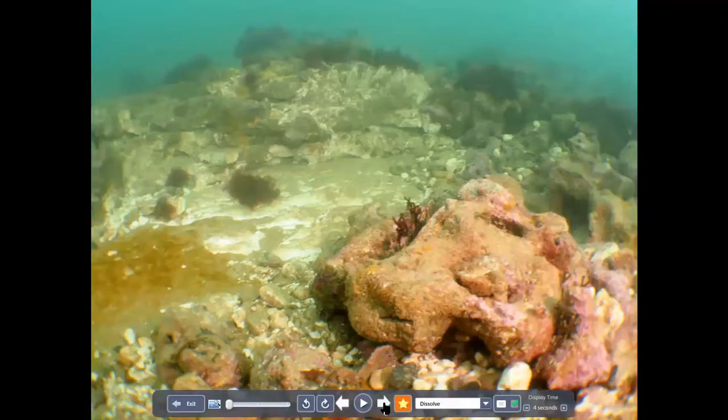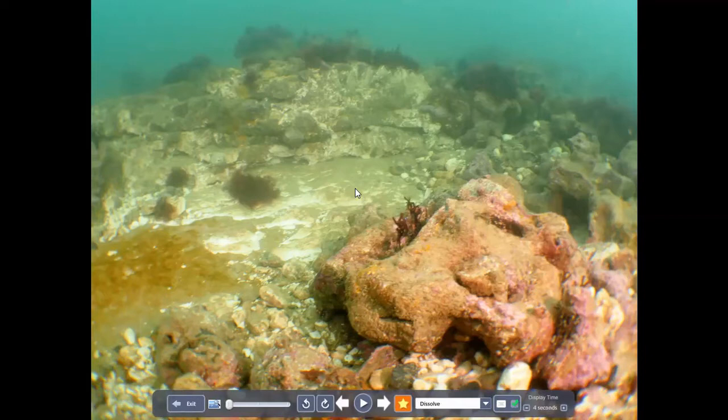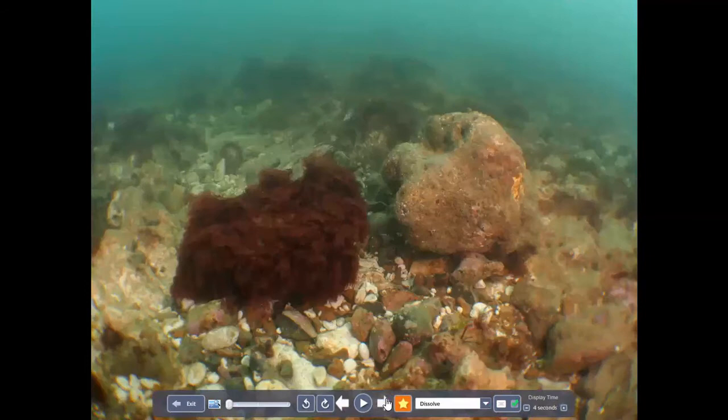And here's that cobbly stuff that's locked together, and covered in pink encrusting algae like paint. So you can tell this stuff is flints and that stuff is chalk. And there are channels between them. This stuff is locked down. That stuff is permanent, but there's a lot of aggregate movement here. We click through. Oh, more of that.